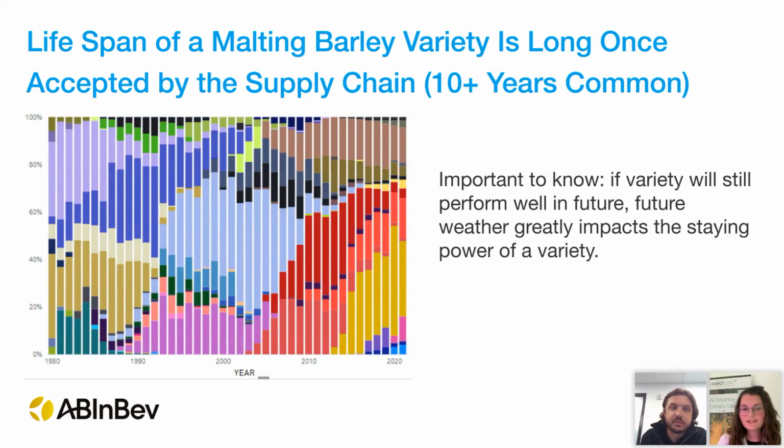Thanks very much for explaining that to us. So as Austin explained, it's super important, especially for barley, to understand if the variety you create now is viable in the future and is still appealing to growers, malt houses, and brewing companies. So our goal in this project was to predict how the varieties he has at hand at the moment will perform under these future climate conditions.